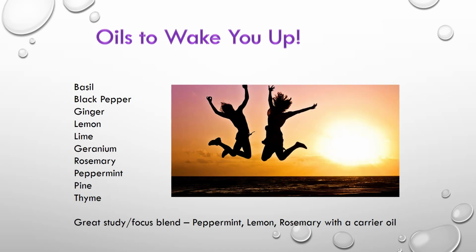So oils to wake you up. I think of this as supporting health and wellness because as nurses, we are on the go, whether we're working in education, on a nursing unit, we're in a leadership position, whatever we're doing, we need stuff to wake us up sometimes and give us a little bit of that energy and focus. So these are great ones for that. Basil, black pepper, ginger, lemon, lime, geranium, rosemary, peppermint, pine, thyme.